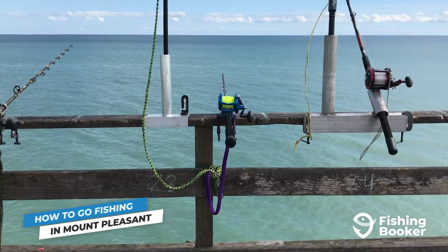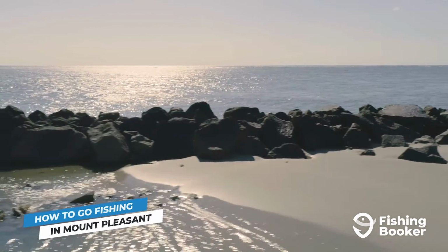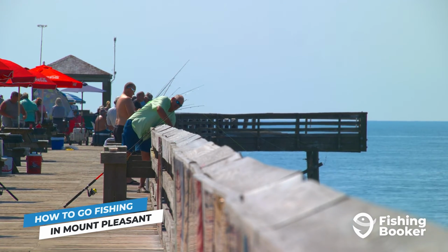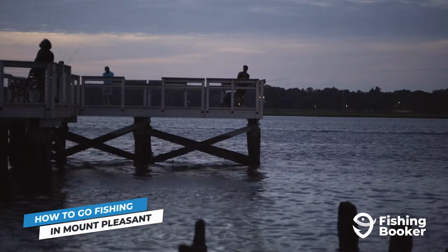That's not to say you can't have a good time fishing from shore though. Mount Pleasant is home to a number of piers and jetties that are great for casting a line from. In fact, these structures are a magnet for baitfish and predators alike, so you can get your hands on some impressive species from shore. Just be aware that when fishing from shore, you'll need to get your own license.